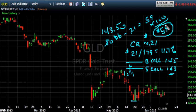Now, of course, we're never happy about taking a loss. And remember, these are high odds trades to begin with. But not every trade is going to be a winner. That's impossible in any kind of strategy. You get the closest to being able to do that with the credit spread strategy. But we still have to protect against adverse market moves. And this is the way you do it.